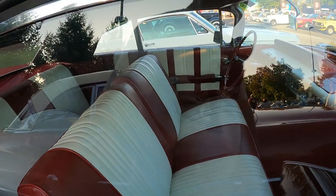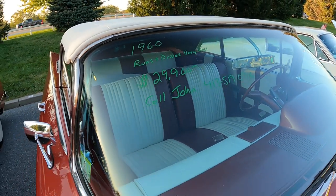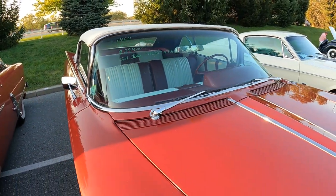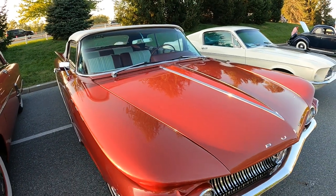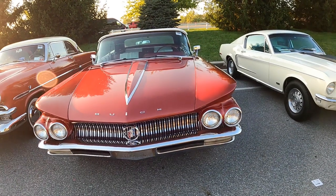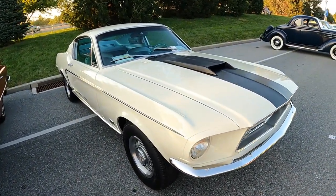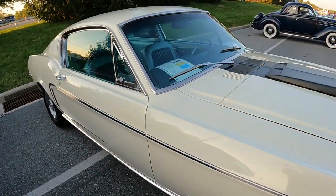One of the first jobs I had, my boss had one of these. Did he? Yep, and I used to have to take it to the car wash and wash it for him. Oh, wow. That style is very wild. A very nice car. Of course, everyone loves the fastback Mustang. Yep, this is nice.